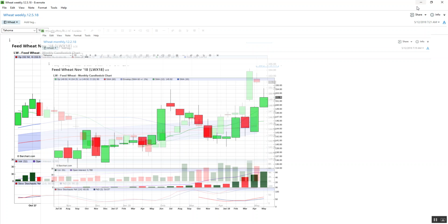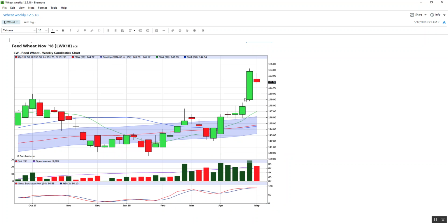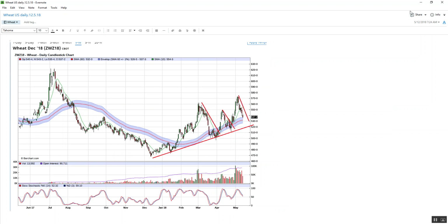Pop down into the weekly. We can see this stellar week we had last week. We can see we've moved nowhere at the present moment, closing this week, bit of a red candle here. Are we going to see some kind of retrace after touching the high? All the moving averages on this weekly chart are pointing up. Let's pop down and have a look.